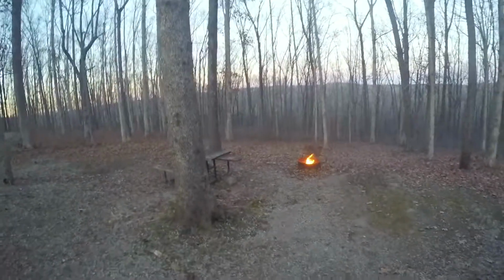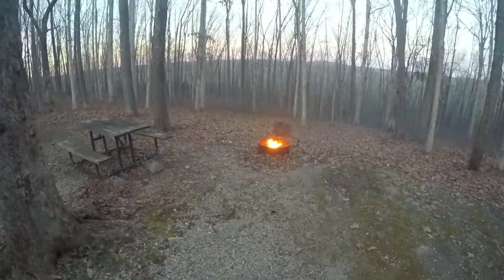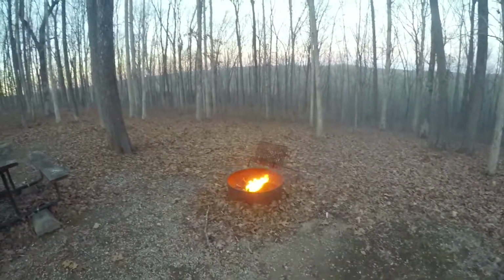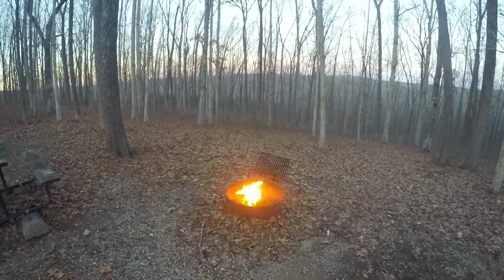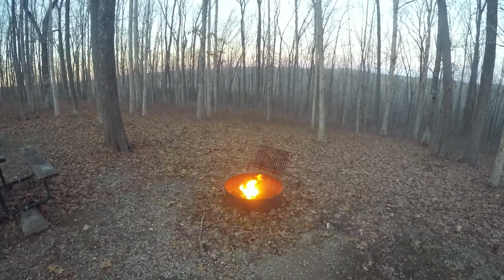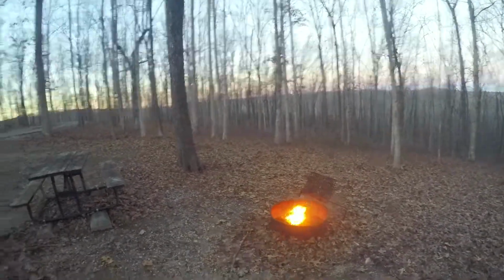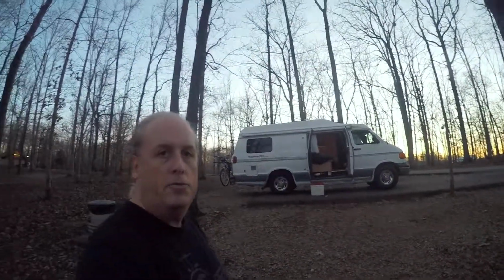And it'll be dark shortly. Enjoy the fire. And then tomorrow I'm going to go down by Swan Creek, which is just down from the campground, then start working my way back to Nashville. But yeah, it's been a fun little trip so far.